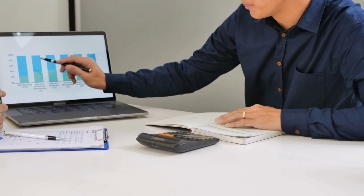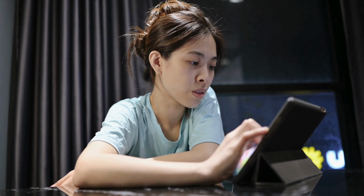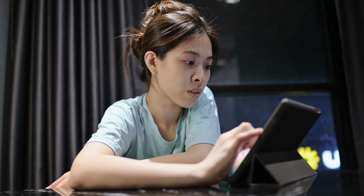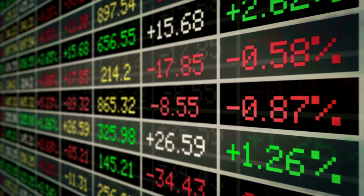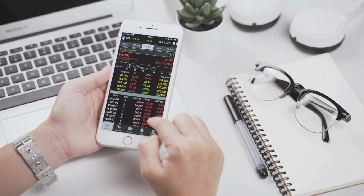Lastly, it's essential to stay on top of market trends and global economic conditions. These factors can significantly influence the performance of your investments. Stay informed about economic developments, changes in government policies, and world events. All of this can affect the stock market and, therefore, your investments.